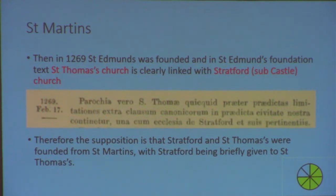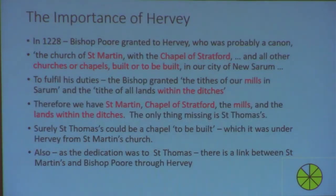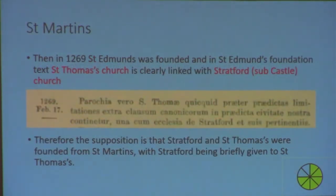Therefore, the supposition is that Stratford and St Thomas's were founded from St Martin's, with Stratford being briefly given to St Thomas's. So if that's right, you get a link between St Martin's, you get a link with Stratford, and you get a link with St Thomas's. And therefore, I think you can make a strong case that St Thomas's Chapel was founded by St Martin's Church.